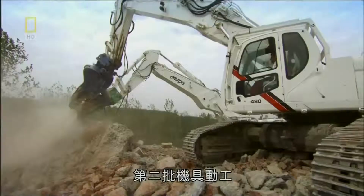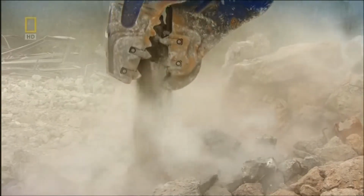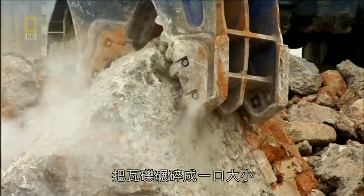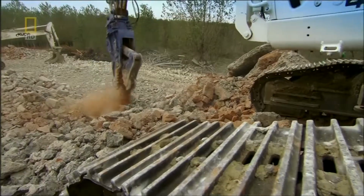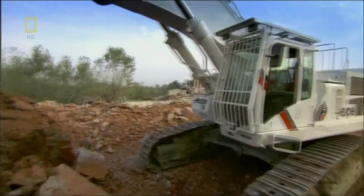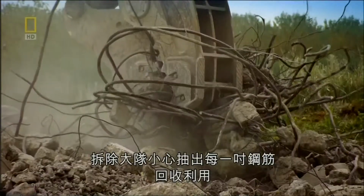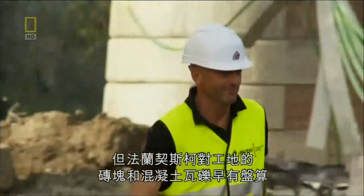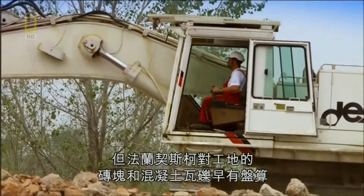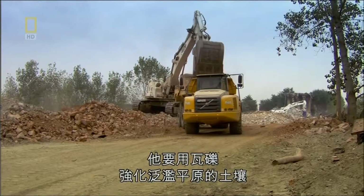As they work, a second line of machines swings into action. They pulverize debris into bite-sized chunks. The crew carefully extracts every inch of steel rebar for recycling. But Francesco's got a plan for the brick and concrete rubble here on site. As the demolition moves down the bridge, he'll use it to reinforce the ground in the floodplain.